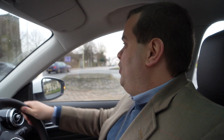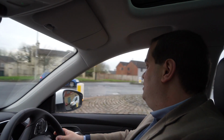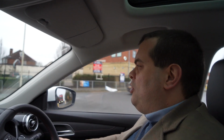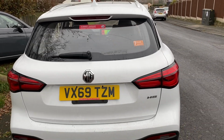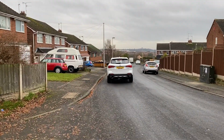Most people will find this fine. So we're going around this roundabout nice and gently, no sense of drama at all. It deals with potholes quite well, and it feels a lot more sophisticated than its £23,000 price, I would suggest. We're not talking about Audi levels of refinement here, but then again a Q3 that's equipped like this would be over £30,000, so we can't.